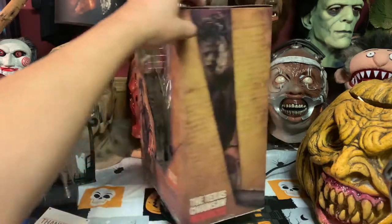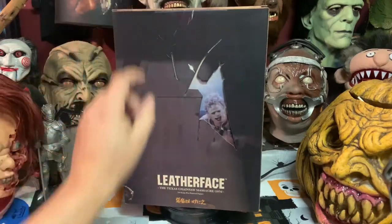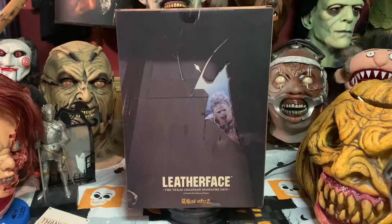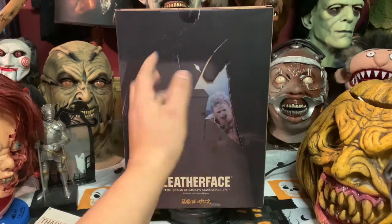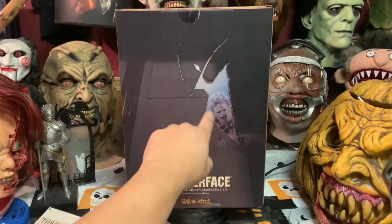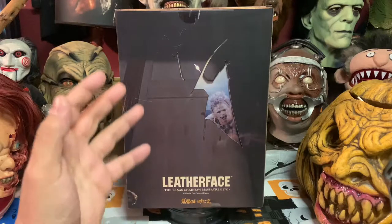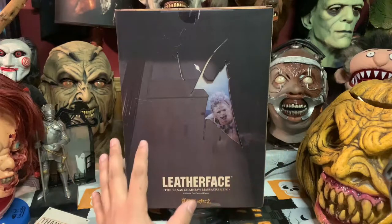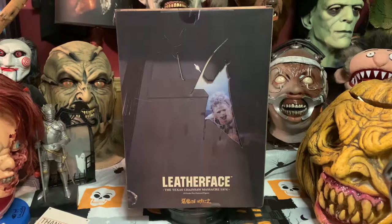In case you are wondering what I was talking about, that scene was when Drayton Sawyer comes home with Sally and the hitchhiker, and they're walking up towards the door and they see the damage on the door. Drayton's like, "Look what your brother did to the door," and he was just mad. Oh boy, did he go after Leatherface a little bit later on in the movie. But yeah, this is very cool.